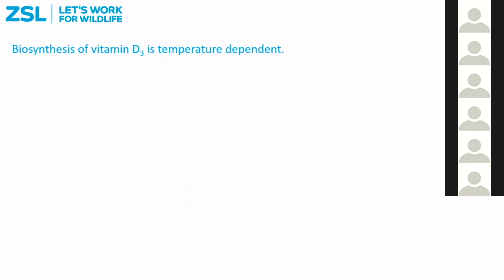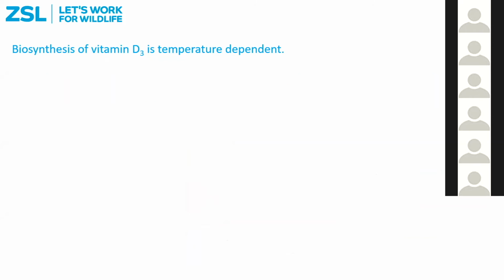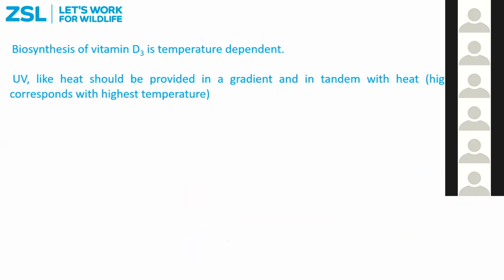The next point is that because the biosynthesis of vitamin D3 is temperature dependent, that thermal isomerization of the precursors needs warmth with it. So for actively basking species, you need to provide heat and UVB radiation in tandem. And yes, gradients are absolutely critical.